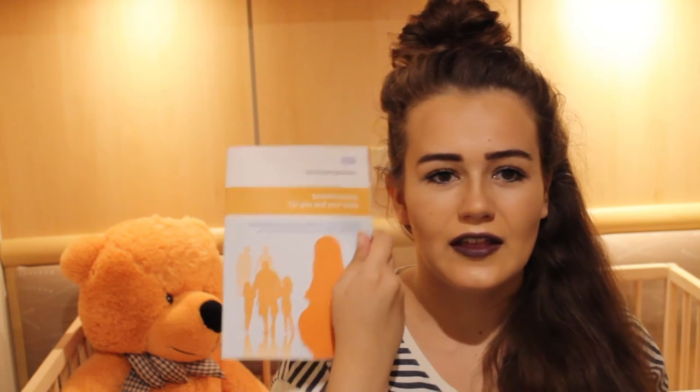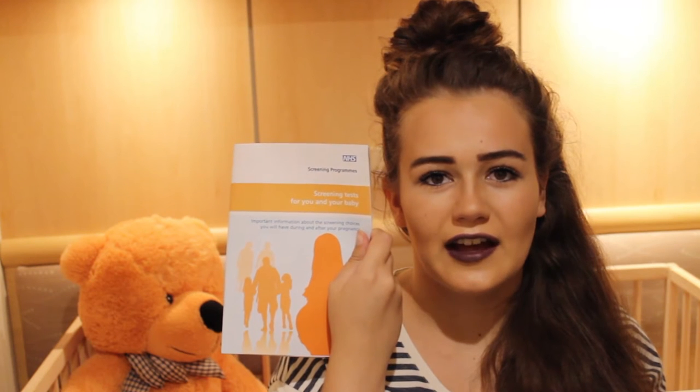So the important things in it are, there's a lot of advertising. One thing is Pregnacare, which is like a nutritional vitamin thing. There's another vitamin thing, which is a liquid iron supplement. It says apple flavour with vitamin C. Then you get a booklet, which is screening tests for you and your baby. This is important as you need screening tests, to check there aren't any abnormalities or anything. So read through that, and that's really useful.